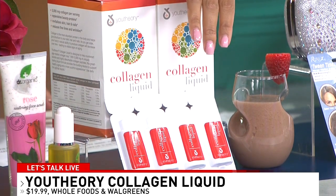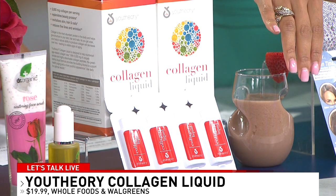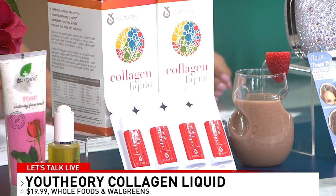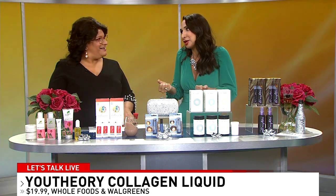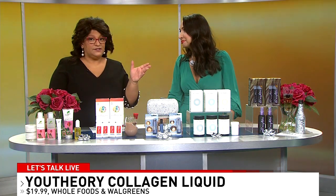Honestly, they're nice and sweet and berry flavored. You can also put it in your water that you're drinking during the day. You could put it in your smoothie as well. And it's got that natural berry flavor. So really great ingredients, under $20 at Whole Foods and Walgreens. It helps get you that glow that you need this time of year from the inside out. And I like that you can just add it into anything. Smoothies, water, that's perfect. Yes, and also, by the way, great for your nails as well, which are really weak and brittle this time of year. And everybody loves a good nail.